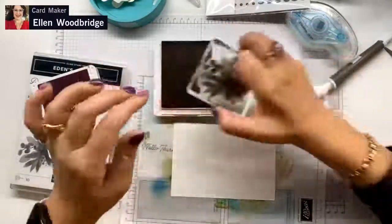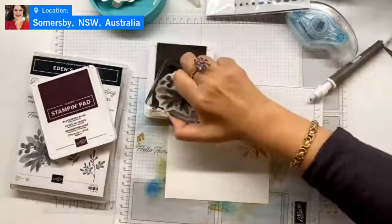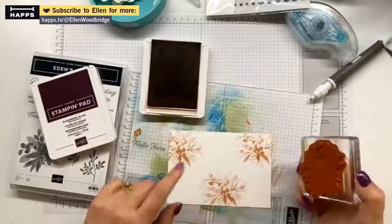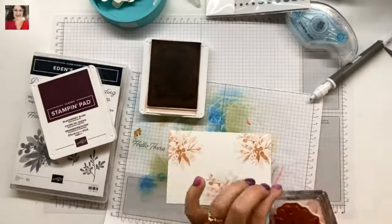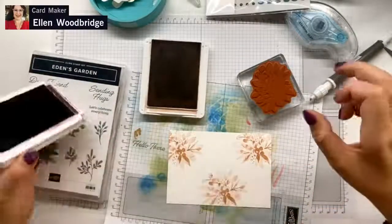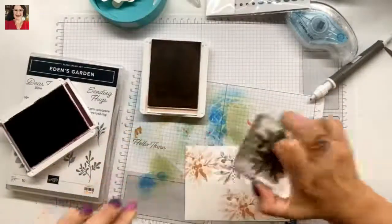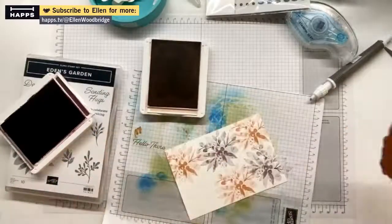Okay. And it doesn't matter if these overlap. Oh, that's pretty. So pretty. But what I find is the less I press down with these, the less I get the edges. I've seen that with a number of stampers. I've gone, oh, you've pressed a bit hard, because this is one of our distinctive stamp sets. So if you press too hard, you can quite easily get the edges. Oh, look at that. That is so pretty.